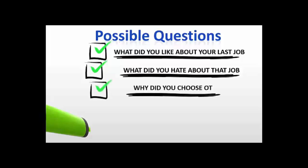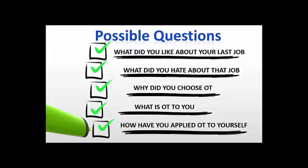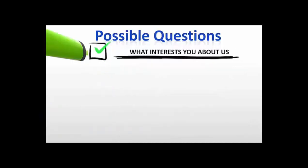Why did you choose to go into OT? What's OT to you? I thought this next one was great. How do you apply what you learned in OT to your personal life? So how have you internalized therapy? Doesn't necessarily have to be OT. It could be PT. It could be speech. It could be whatever field of study that you're in. What interests you most about our facility and working here? So again, this goes back to some research about that facility. Are they doing something very niche, very specific that other facilities are not doing? If you know that, use that information right there.